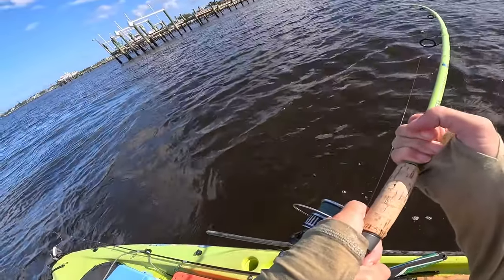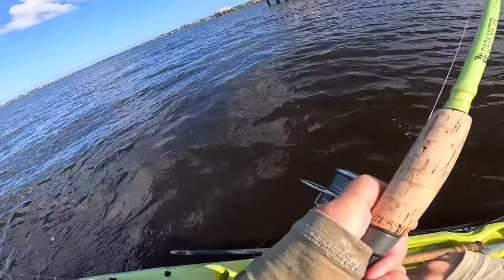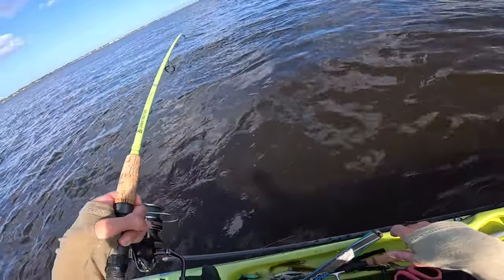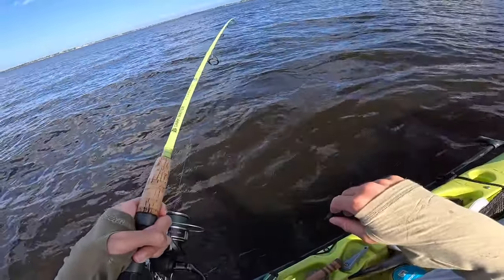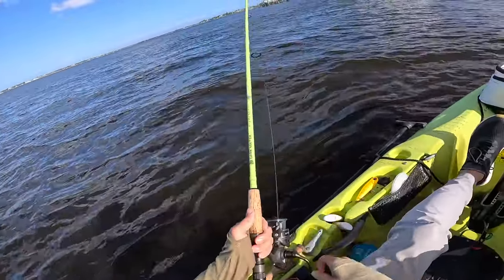Sometimes they just love a particular dock. Right now we've got a perfect time of the tide because it's outgoing, but this is like the best bite that I've ever gotten on this dock before. There's just so many jacks stacked up here.